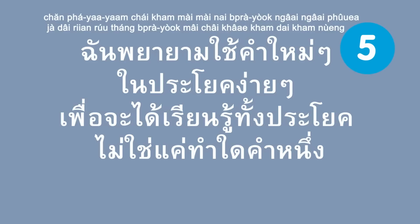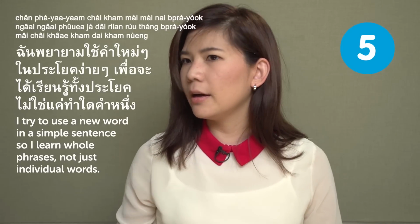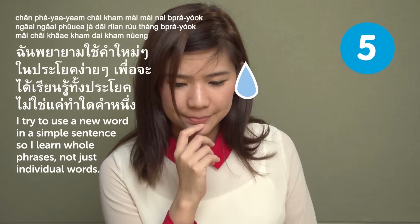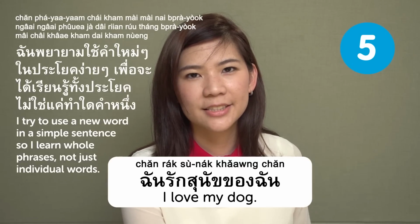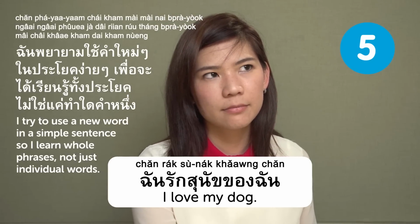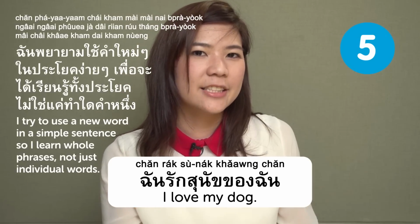I try to use the new word in a simple sentence so I learn whole phrases, not just individual words. For example, what should I give an example on? I love my dog. Yeah, so love is not visual and you might not be able to remember that love in Thai is rak. By forming a sentence, now you understand everything as a whole.